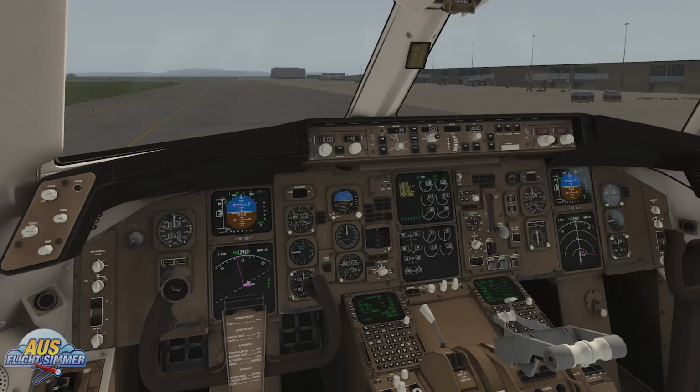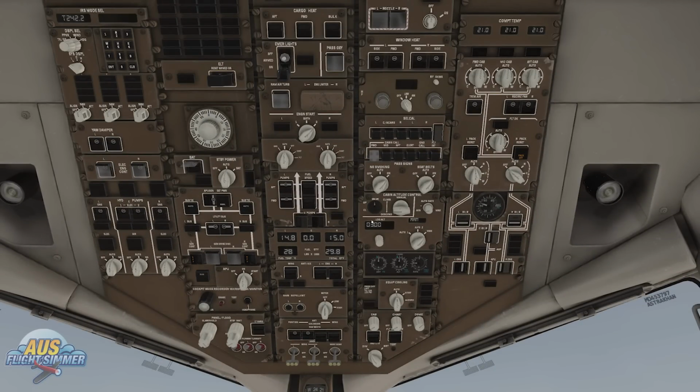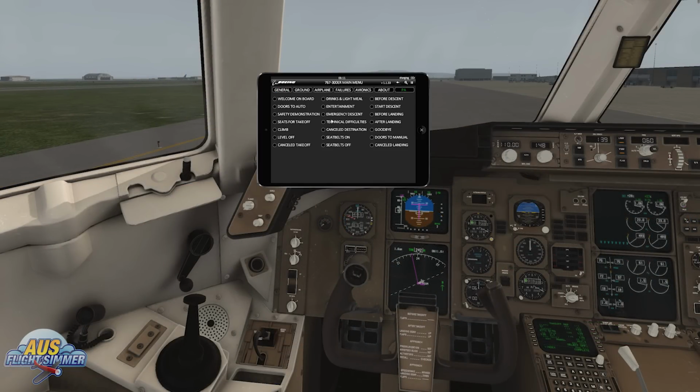There we go. Starting to come alive now. We're getting ready for taxi. Just quickly jump to the overheads and turn the engine generators on. And turn the right pack on, which means we can turn the APU off. So get rid of that switch down, and we are ready for taxi. So the nose light is on, and we are good to go. So parking brake is released.